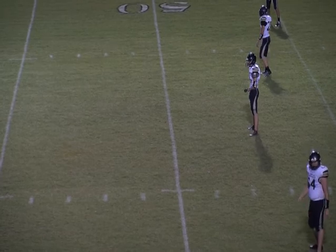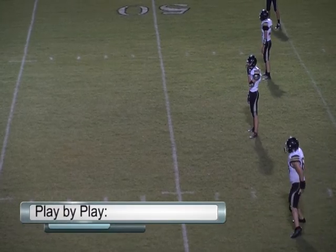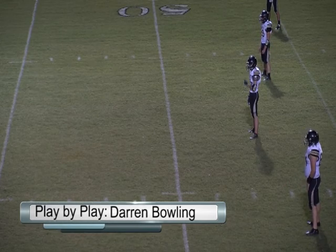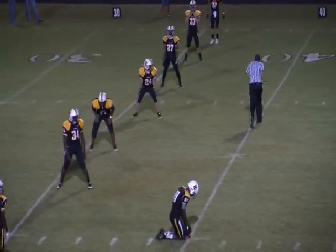Indians set to kick it off at their own 40. Having some internet trouble here as we'll try to fix that. Me being the computer savvy guy that I am, you know.